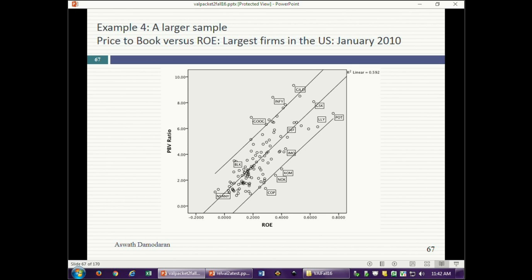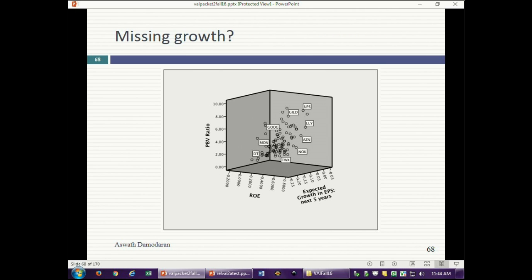You think that was such a waste of time? The 100 largest market cap companies, I'm not surprised. And with the scatter plot, you can already see that when you pick two variables, you're implicitly assuming that the others don't matter. So we obviously are missing growth and missing risk. Can I bring them into a scatter plot? Why not? It's a three-dimensional graph.